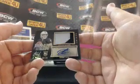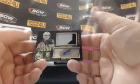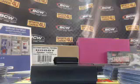Sixteen out of 25. Grand debut autograph. Rookie, two-color patch autograph, Raiders. Derek Carr. Grand debut autograph.